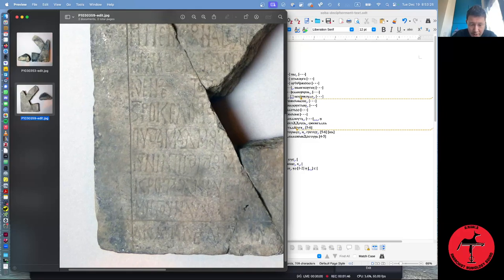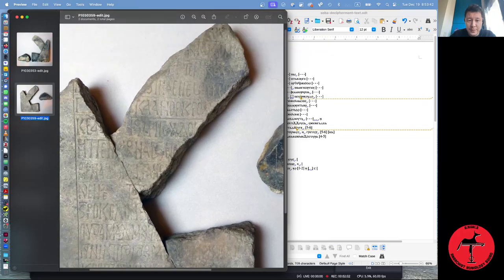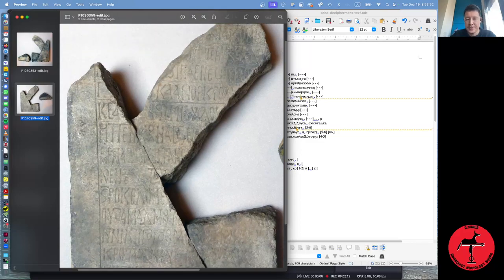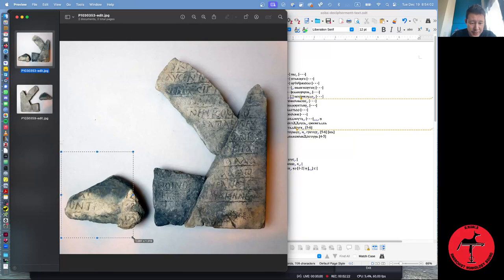Then we have a number of characters, this one actually, this one here, that do not occur in Old Nubian or in any other of the languages, script forms that we know from the region, which makes the decipherment of this text even more difficult. Now, I am preparing an edition of this text. There's a little piece here, but it seems to belong to a different type of inscription. It has different character types on the front and the back. You see also these letters are much larger than these here. So I won't be really looking at this one, but I'm looking at these three interconnected pieces.